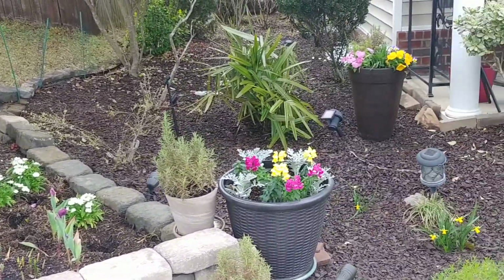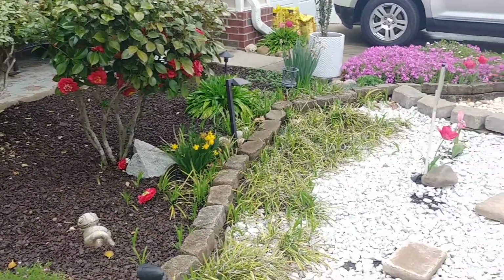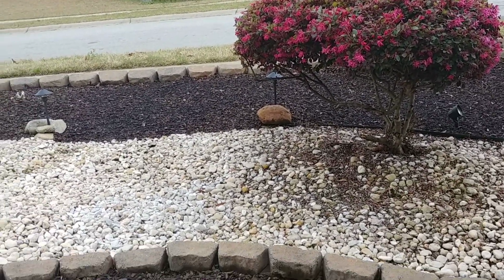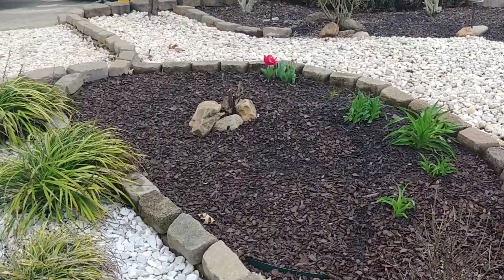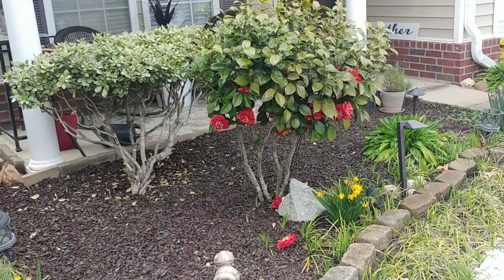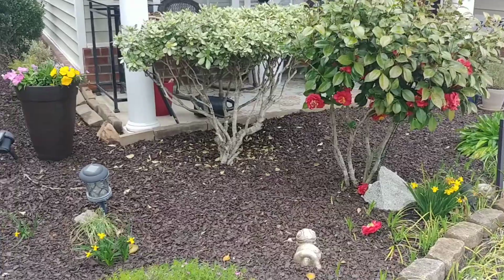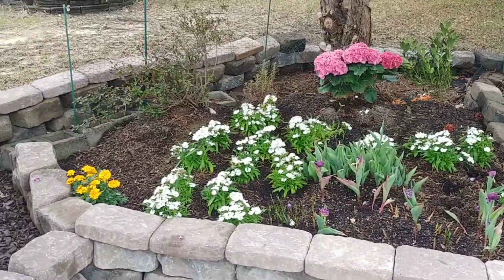But yeah, so guys, this is my project for today. I'm only going to give myself maybe 2 hours out here in the garden, because I got some other things to take care of. I just wanted to show you guys what I got going on. And it's very windy, so I don't even know if I should pick up the leaves because they may blow again. But what I'm going to do is plant my marigolds.